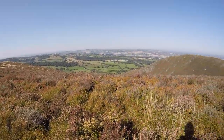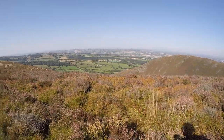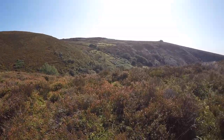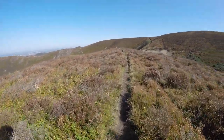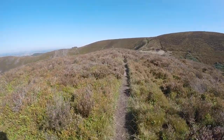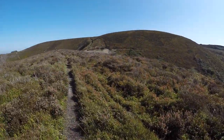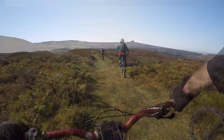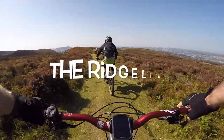We ain't gonna get down there. Whew. Oh, man. This is what freedom feels like. Being in the countryside like this. There's some of the Stiperstones. It will be after this ridge.